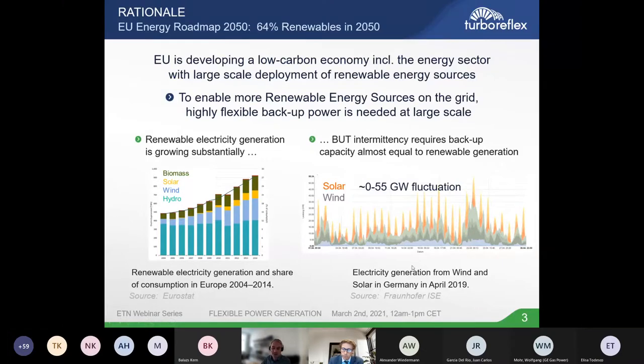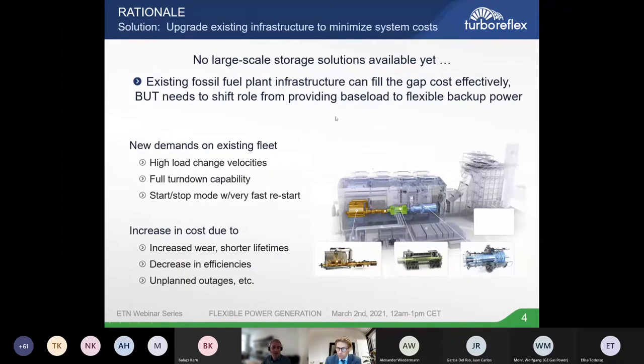I've taken a sample picture here of the electricity generation from wind and solar for Germany in April 2019. You see the fluctuations of wind and solar, the pretty sharp peaks there. Altogether, at the peaks, you have 55 gigawatts, and it goes almost down to zero in certain areas. So that's a fairly large up and down that needs to be accommodated. The problem is that we don't have large-scale storage solutions available as of yet. They may come in the future, but certainly not something of this magnitude in the foreseeable future.